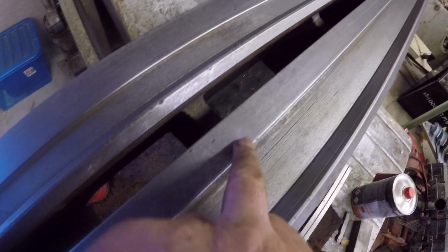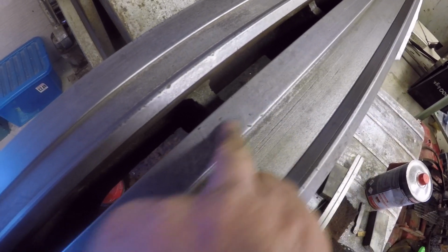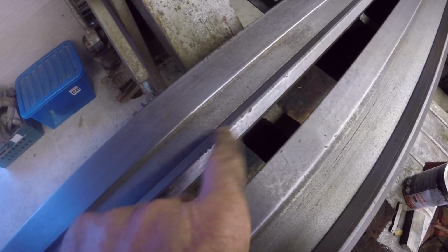That ding there, can you see that by my finger? That ding there was quite high. It's now been riffle filed, stoned, and it's now gone. Right, those two also.